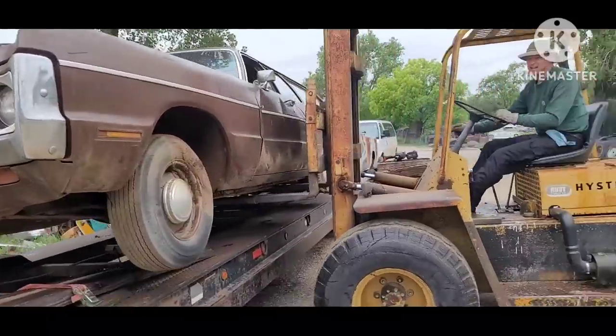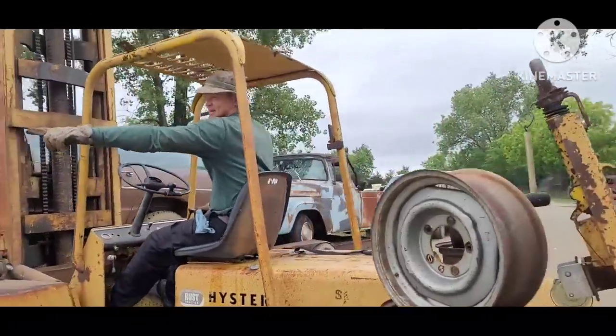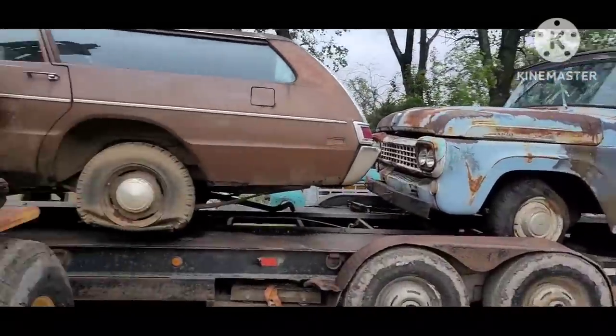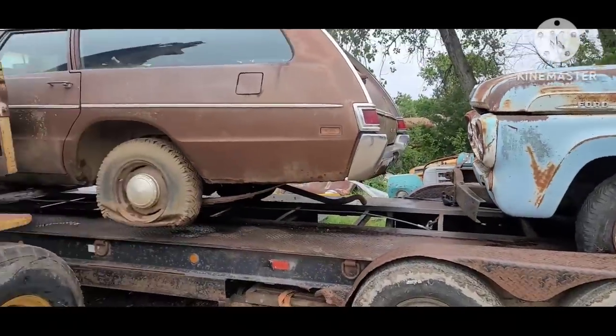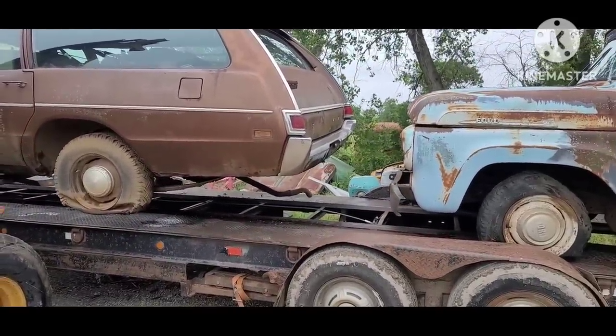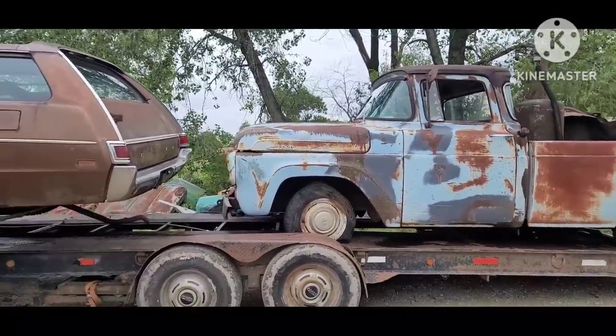I think it's resting. We can stick a block under the tail of that trailer. Yeah, there's blocks in there. It's fine. I think it'll be all right. It isn't going to roll away. It'll find equilibrium.